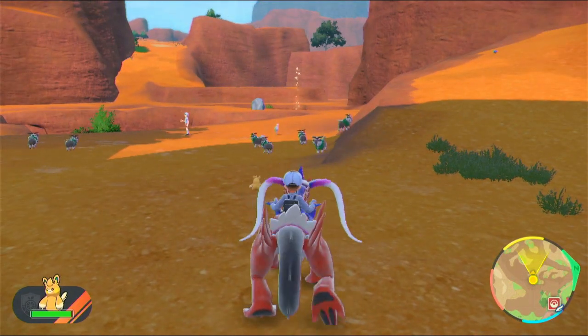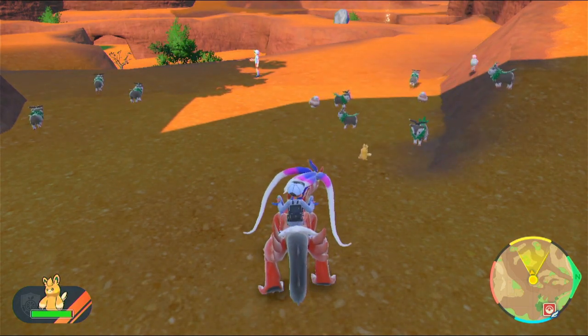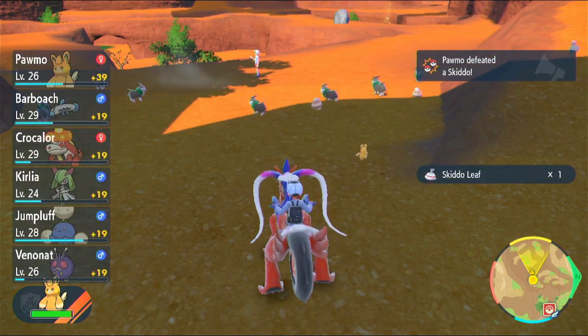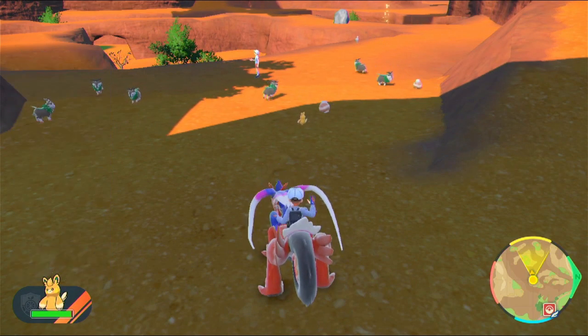That's a lot of Pokemon. That's good, because then I can get all the XP. It takes like no time for them to go through battles. And just look at the XP go up, basically.